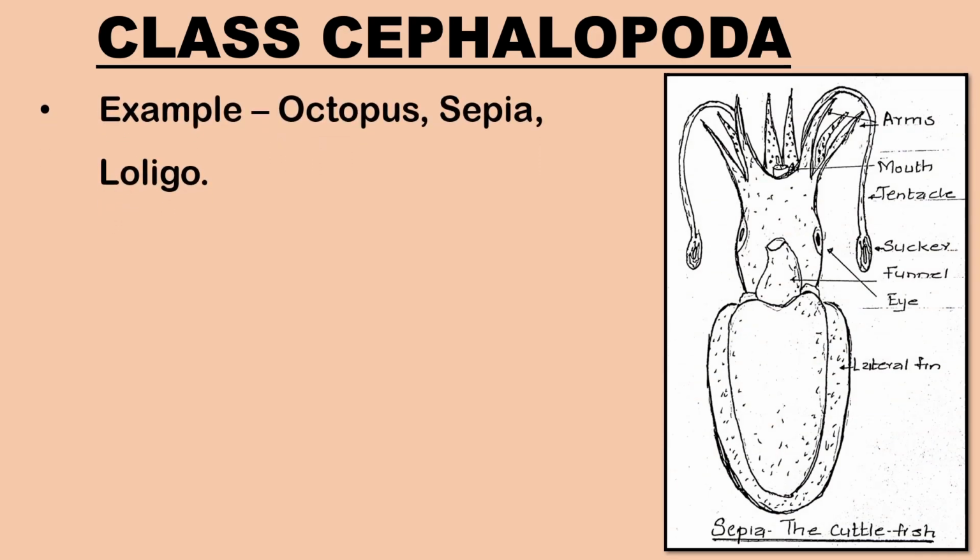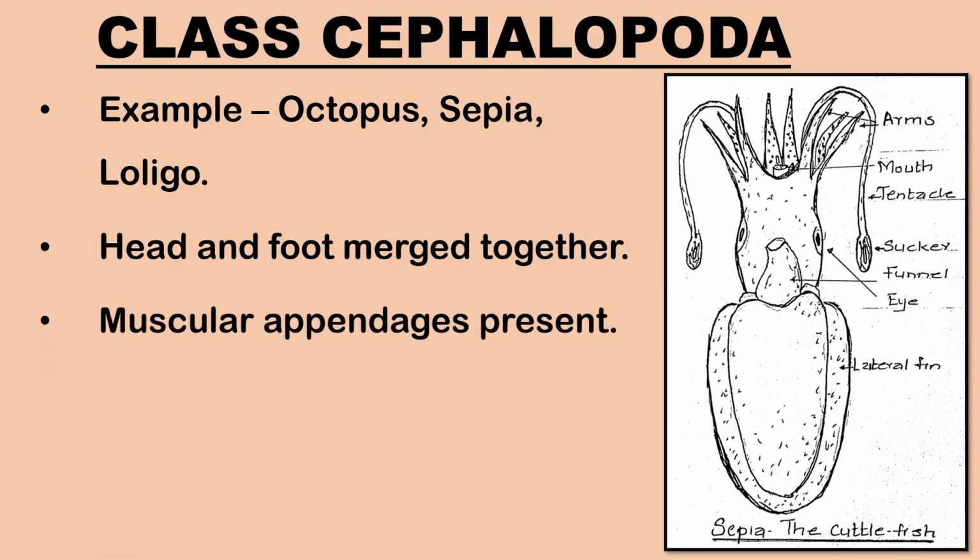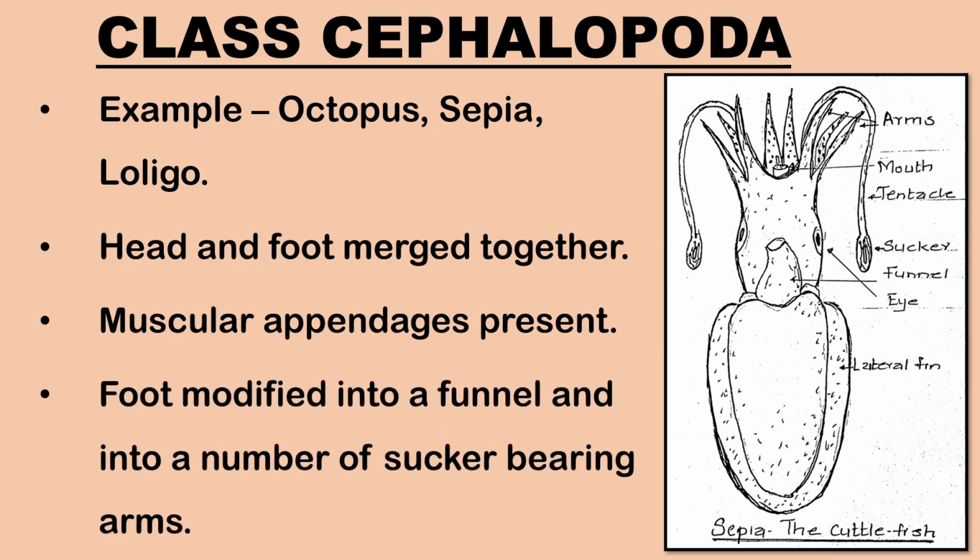Octopus, the devilfish, Sepia, the cuttlefish, and Loligo, the squid, all belong to class Cephalopoda. Cephalopoda are characterized by completely merged head and foot. They have muscular appendages extending from head and surrounding their mouth. The foot is modified partly into a funnel, which is part of the jet propulsion system used for swimming rapidly, and partly into a number of sucker-bearing arms that surround the mouth.